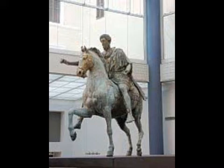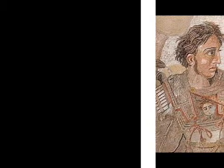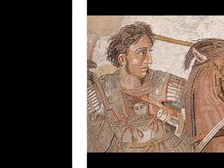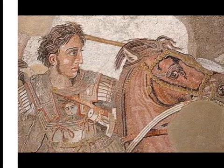Life-sized equestrian portraits were impressive, and the idea copied by rulers all over Europe for the next 1,500 years. This is a Roman copy of a Greek statue. Roman art emulated Greek Hellenistic art. This copy of Alexander the Great in battle was found in a home in Pompeii that had been buried in volcanic ash by Mount Vesuvius.